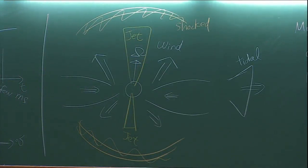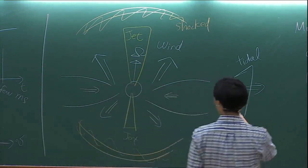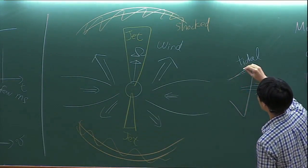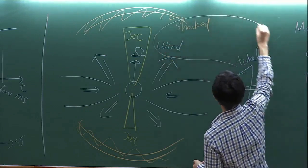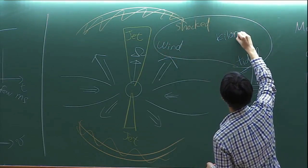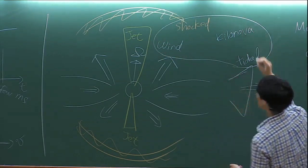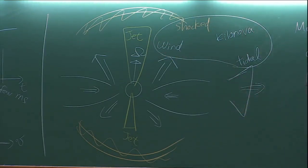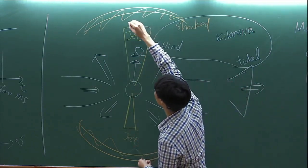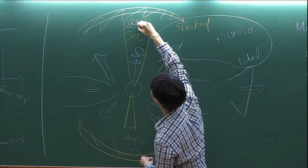So now I can summarize here. This tidal tail and disk wind, this component makes the kilonova. And this jet, probably it's a launched jet, and then this is the GRB.